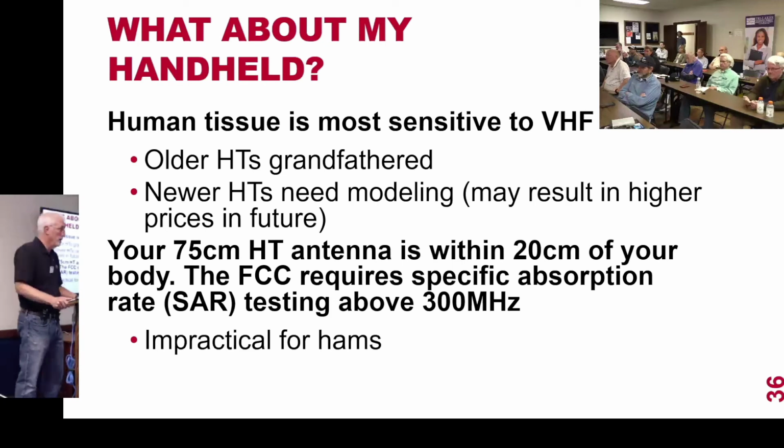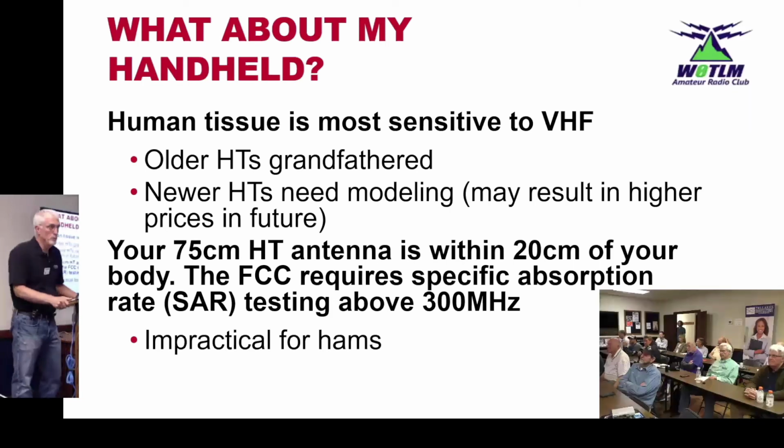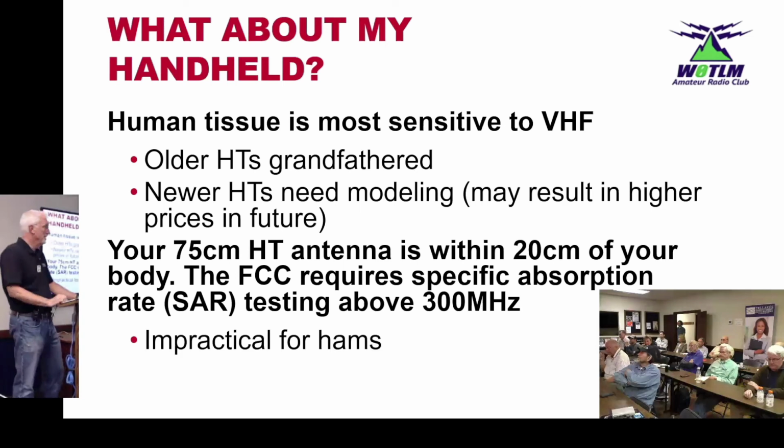But the equipment that you currently have, you would require it the way that the current rules are written, but it's not practical to do. So we're going to ignore that for the time being, and there's probably going to be additional word from the FCC about that. But your ARRL is working on it.